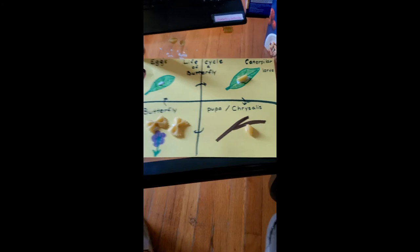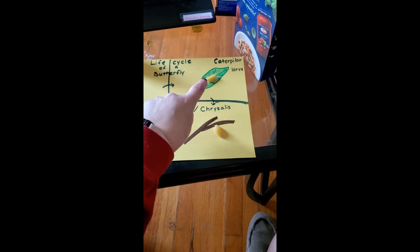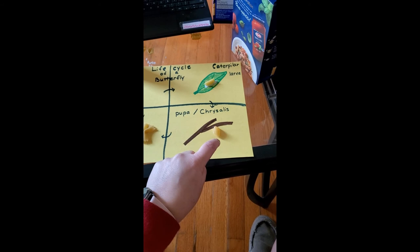We have the eggs. The eggs hatch, become a caterpillar. The caterpillar eats and eats and eats, becomes a chrysalis. Changes from a caterpillar and hatches into a beautiful butterfly.